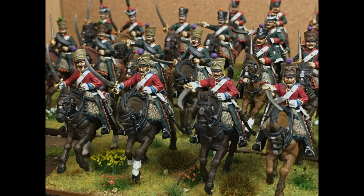But yeah, very pleased with him, and I hope you'll agree anyway that massed up together and photographed like this, they come out looking really, really nice. Yeah, they're really, really pleasing figures.